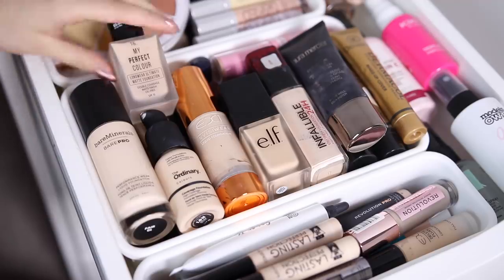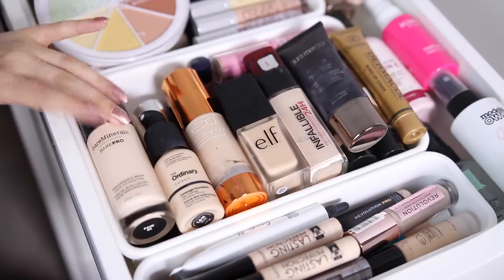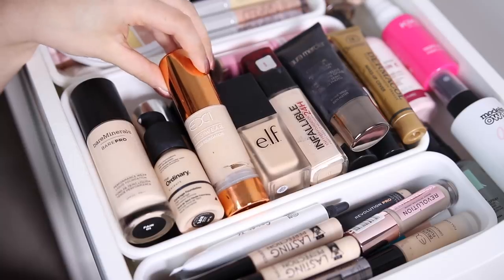So I've got the Primark one just chilling on the top. I'm gonna move it just for now. Got a bit of Bare Minerals, which I still need to try. I've got the Ordinary foundation, my Classic EX, Classic? No, because it's quite new actually, so I can't call it Classic.